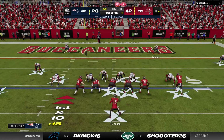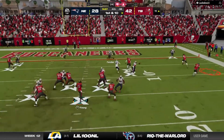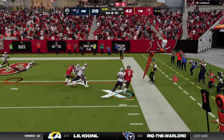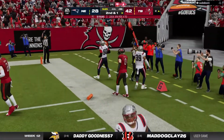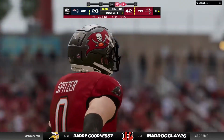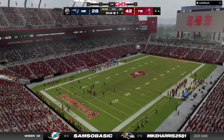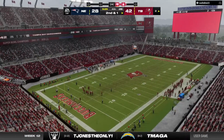From the shotgun, it's Young. And a quick throw here, that's complete. And he takes this down to about the 2 before going out of bounds. So the completion results there in 9 yards. And that'll give him a short yardage situation here for second down.